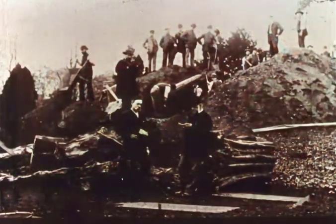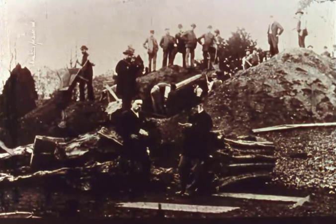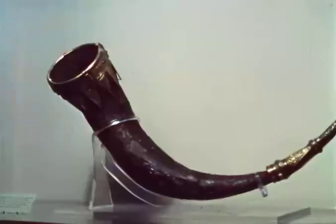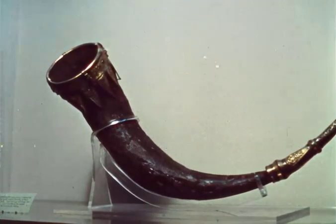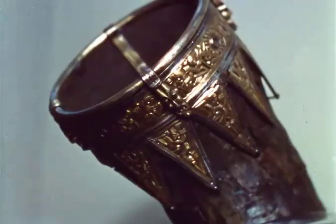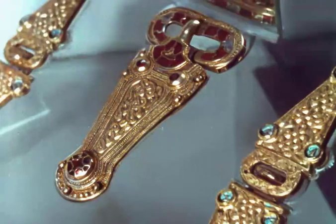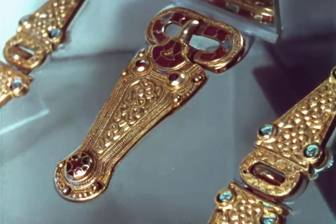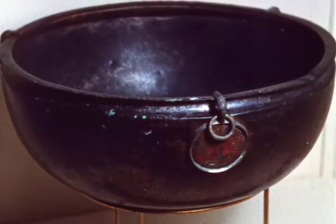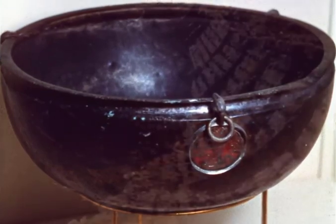A photograph of many years ago, taken at Taplow on the Thames, shows the excavation of a burial of pagan splendour, of a king whose belongings included this drinking horn. The rim has settings for jewels and is decorated with human faces. Gold buckles are set with garnets and lapis lazuli. Hanging bowls with decorative plates are unexplained features of the Saxon household.